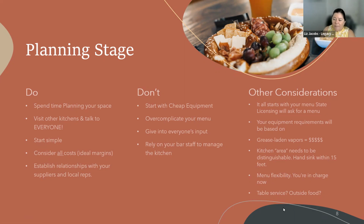Menu flexibility. Remember that you are the boss, and you are going to have the ability to now dictate the seasonality and the foods that you offer. In the past, if you've had food trucks or neighboring restaurants, you've kind of been reliant on what they have to offer as far as that goes. So now you have that new flexibility. So definitely take advantage of that.